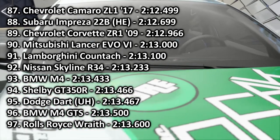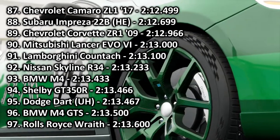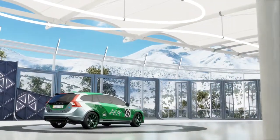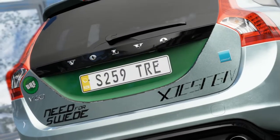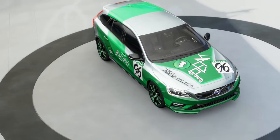BMW M4 GTS goes into 96th place with a 213.500, interestingly enough, fractionally off of a BMW M4, so the 213s is where most cars gather up. Yeah, between the M4 and the M4 GTS, there really isn't enough. I think the GTS is slightly twitchier, it probably has slightly more of an advantage on the straights, but I'd choose the stock M4.